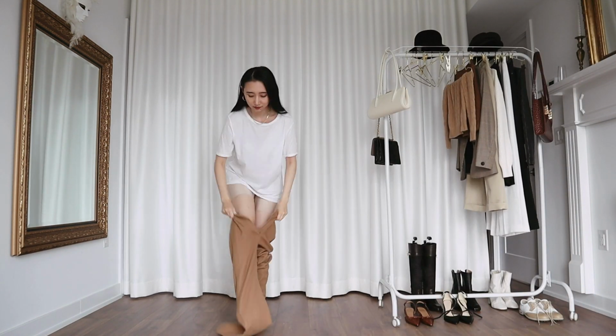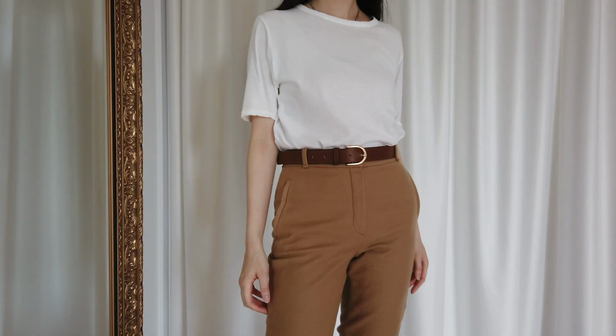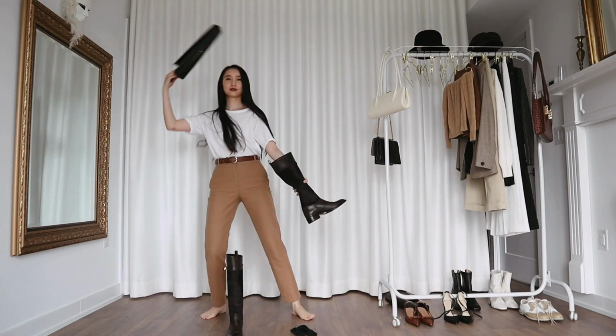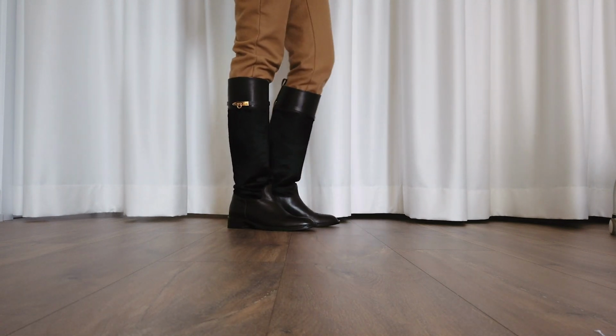For this look, I'm wearing the white t-shirt with a pair of camel wool pants, and I'll put on a brown belt too. Yes, it makes me sad that it's almost the time of the year to wear wool again. Oh well, why not get the whole package and wear my knee-high boots too? Actually, I love these boots and I'm kind of excited to get to wear them again.